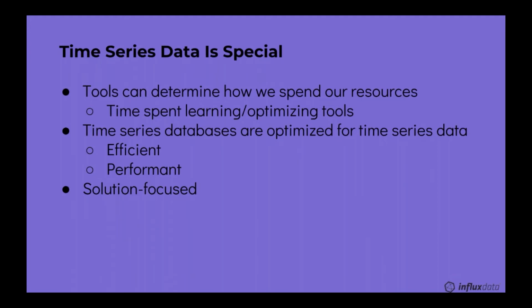Because the tools we use determine how we spend our time, how quickly we develop, how fast features get pushed. We have to spend time learning our tools in order to do our jobs well. So the time you have to spend learning that tool should be minimal. That's something that we totally understand and we pride ourselves on. Our CTO of Influx coined a phrase he calls time to awesome, which basically means you just shouldn't have to waste time installing and configuring. That should be the easiest part so that you can get to what you need to do.